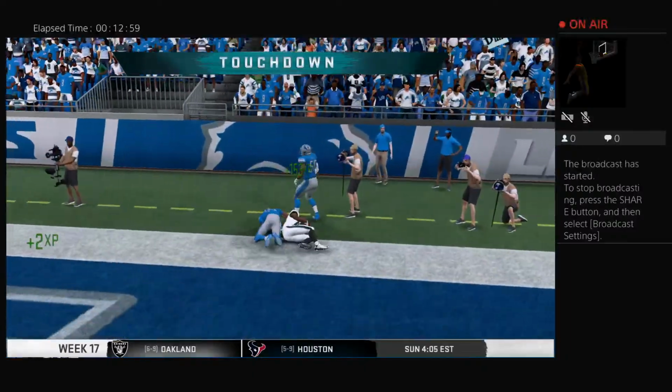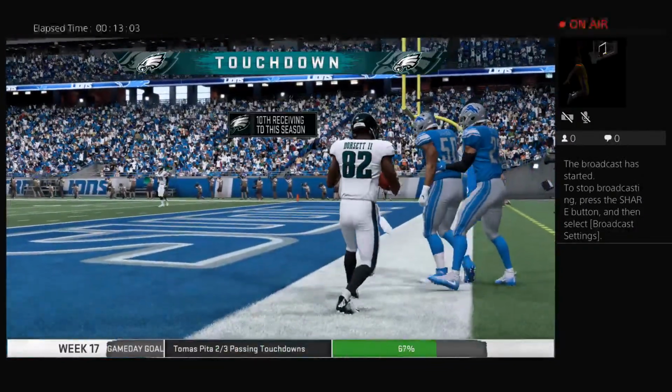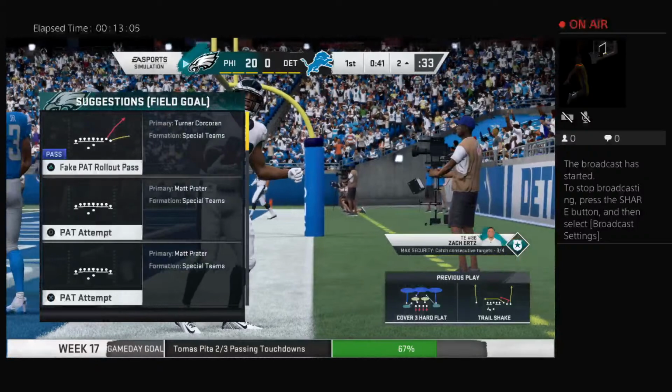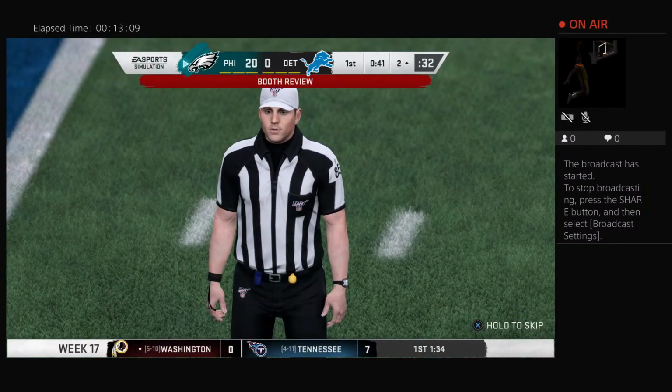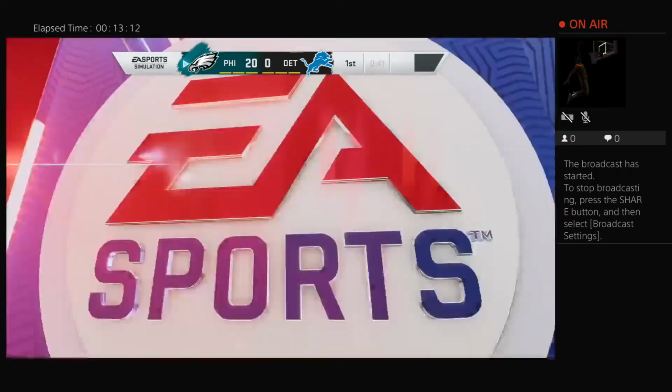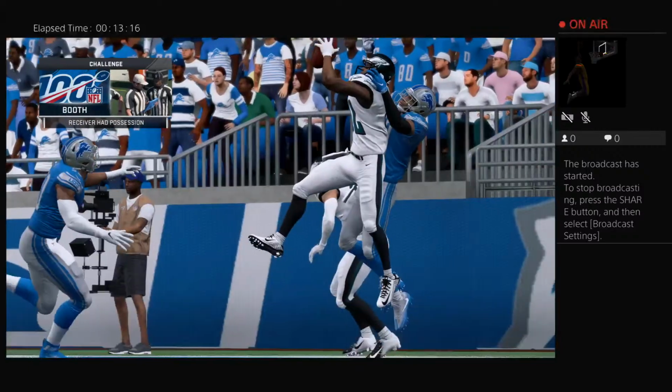And that's going to be caught for an Eagles touchdown. Philip Dorsett, his 10th touchdown of the season, 2nd of the game. And the Eagles able to push further out in front. Boy, these guys are off to the races, Charles. 20-0 already, extra point pending.